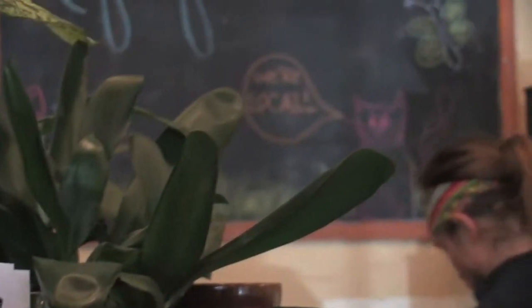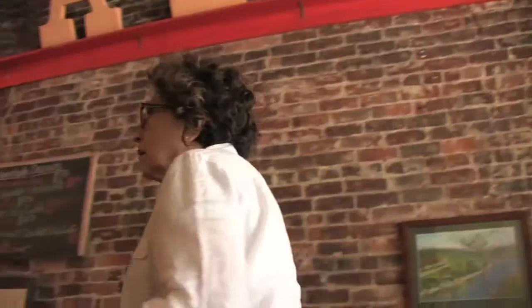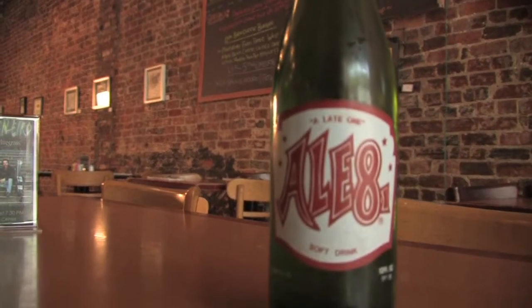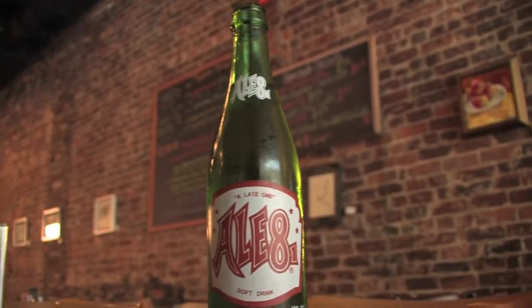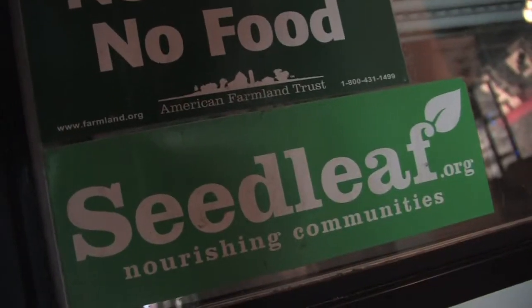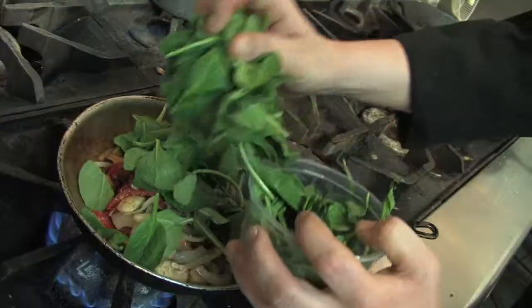And they're also doing everything they can to keep the earth happy. Recycling everything, even the bottles of Ale 81. Ale comes back and picks them up, takes them down to Winchester and cleans them, sanitizes them, refills them, sends them out. It's hard to find the long neck bottles around, but we've got them. Right down here, actually, we compost our coffee for Seed Leaf, which is a local group, and they take all of our coffee grounds and use that for compost around local gardens around town. From the garden to the table.